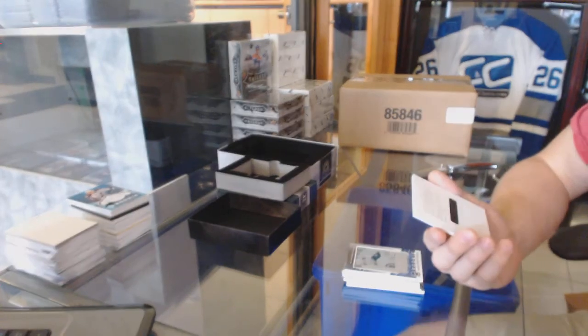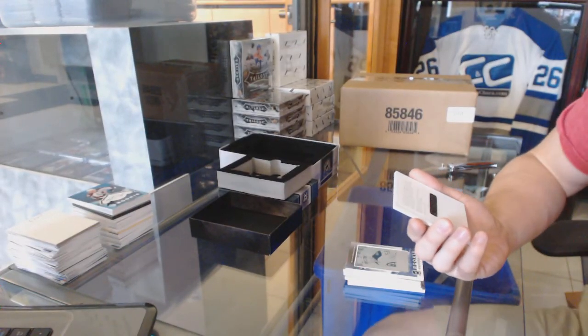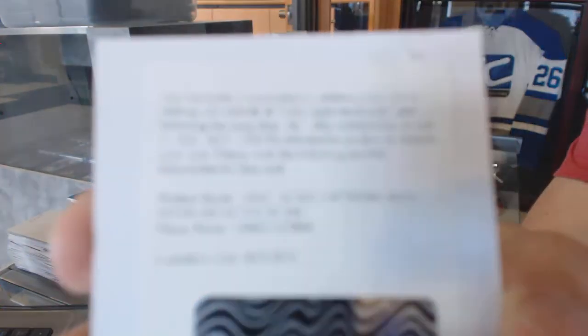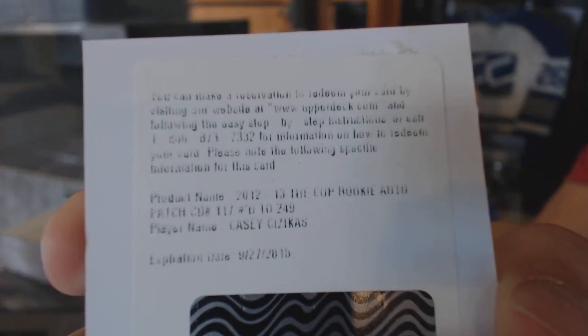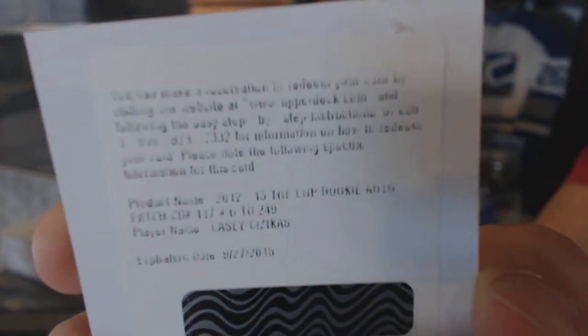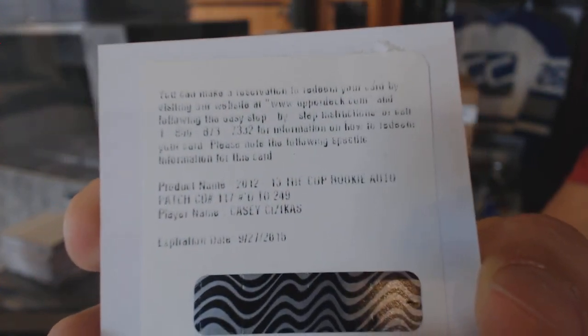And we've got a redemption for a rookie patch auto number 249 for the New York Islanders, Casey Cizikas. Casey Cizikas, rookie patch auto of 249 for the Islanders.